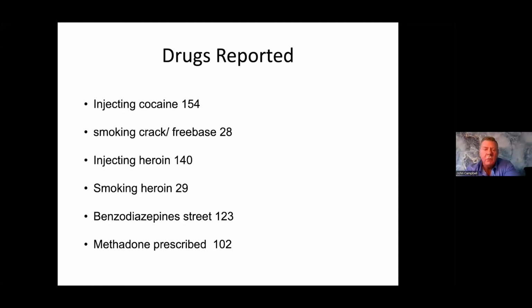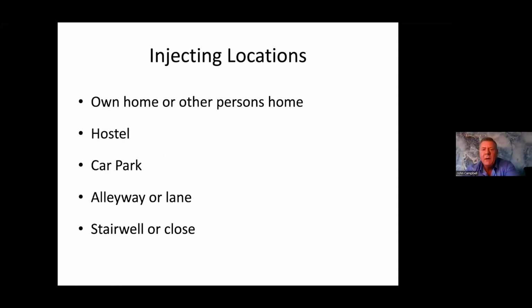And 102 prescribed methadone. So I guess what that's saying as well is there's no guarantee that if we get people into drug treatment, ORT, then it's going to stop injecting and all those complications. Now let's look at where people prepare and inject their drugs. The vast majority would say that it's either their own home or another person's home, the home of their friend.